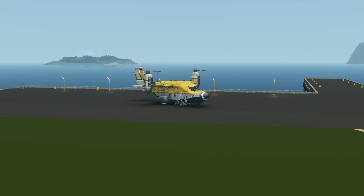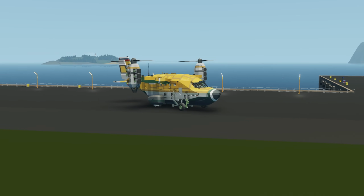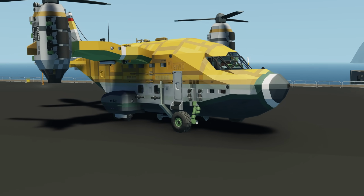And moving on to the next creation, we have the Spy S1 DragonFly VTOL plane. As it says in the name, this is meant to be a VTOL, but also has a sealed body, which means you can probably land this on the water, which is quite nice.